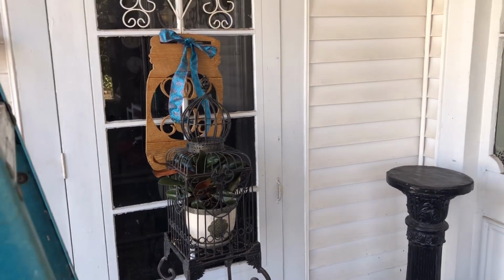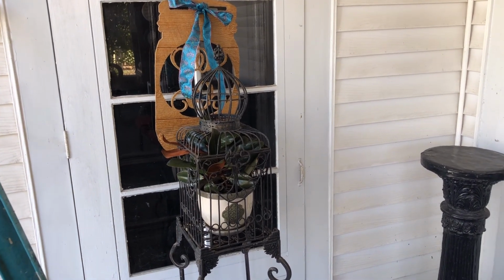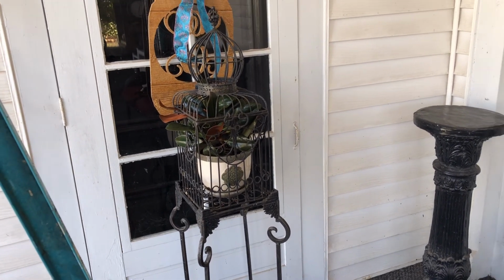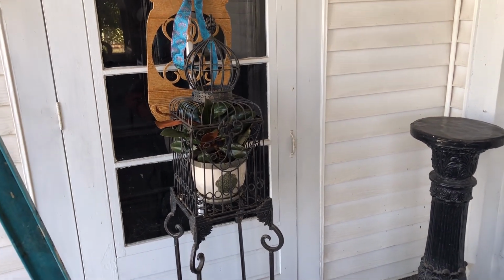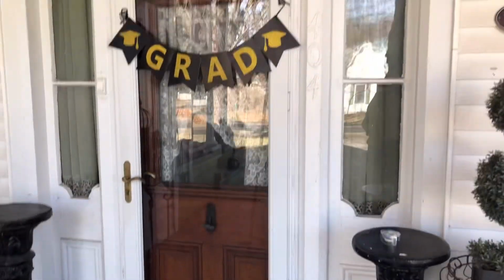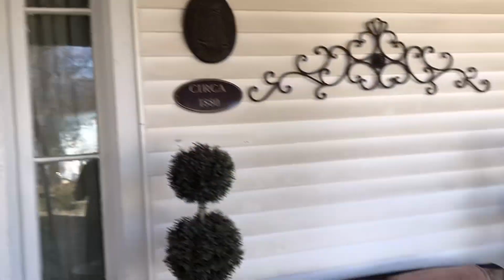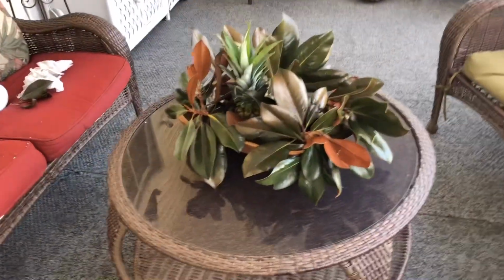Any containers that I have on my front porch, I want something in them. So I just simply went and cut some magnolia branches. That's really about the only thing that I have living right now because of the frost freeze that looks halfway decent. So I'll show you. I've got the grads part. I've got to put congratulations up top, and then I have some banners to go on the side. I have been cleaning the glass.